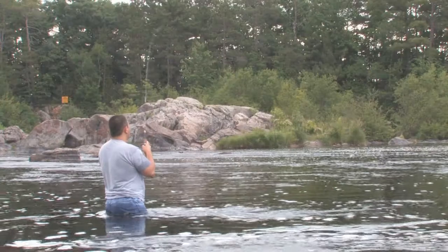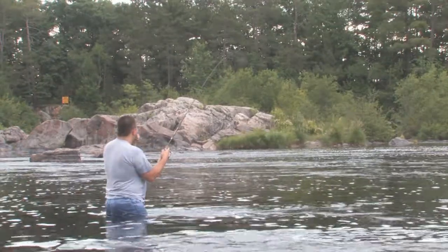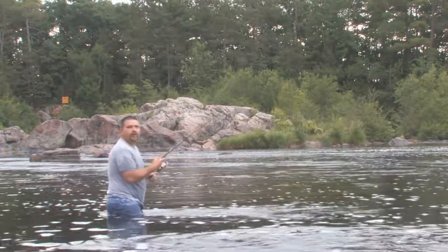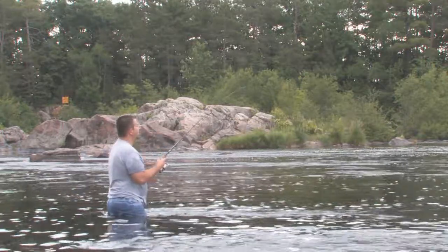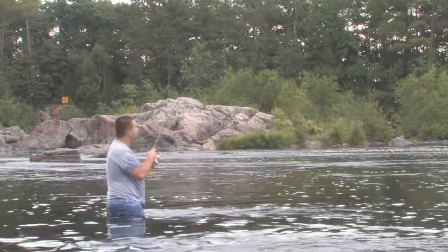Take a look. I just hooked up with our first fish of the day. I'm just using some 8-pound monofilament with a medium action rod. You know, I like to feel the fight. These cats, they certainly like to fight.